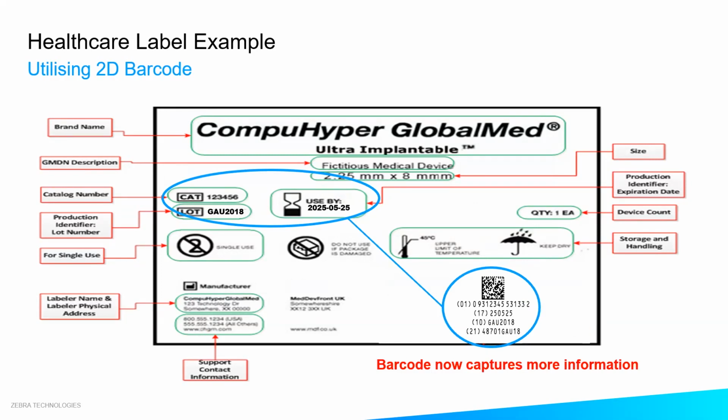And this enables more information to be captured, such as the catalog number, the identification number of the product, both at the case and serialization level, expiration dates, etc. So the 2D barcode literally can help a caregiver prevent a falsified medicine from being delivered, or prevent a recalled product that has quality control issues that's been pulled by regulatory agencies. The 2D barcode can enable these safety checks to occur.